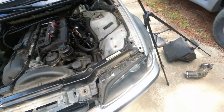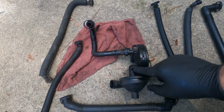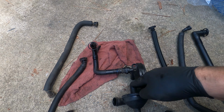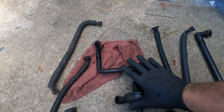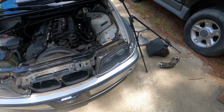Another thing I want to point out to you guys is that before you put your new crankcase vent valve back in your car, there's a plug that goes on this nipple right here on this old crankcase vent valve. Make sure you transfer it to your new one, because if you don't, when you're done, you're going to have an air leak. This is a dead air leak right into the intake system. It'll cause it to idle incorrectly. You can drive around like that, but it'll eventually set a fuel mixture too lean fault.